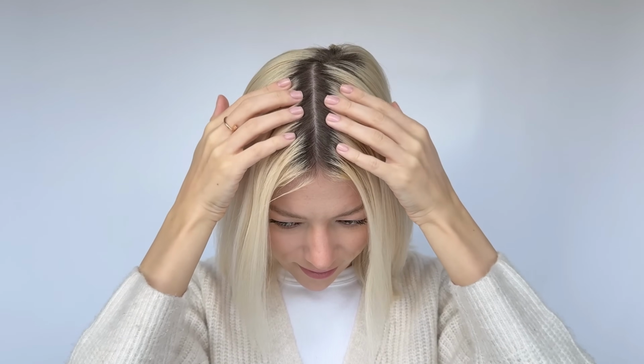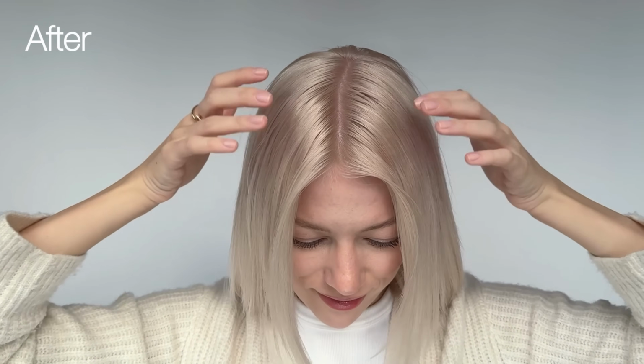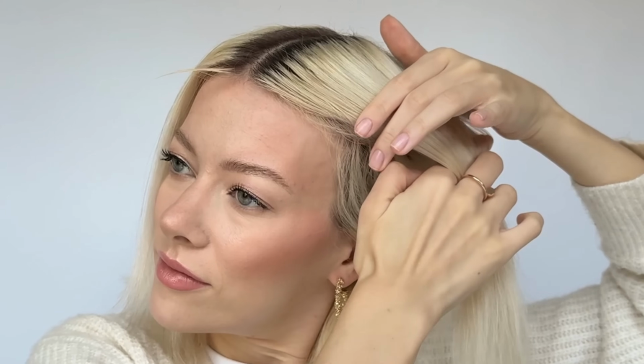So this is my before, yellowish and greenish shades with the big roots. And this is after, clear color, silver and a little pinkish. And again, before and after. Before and after. Okay, I'm just kidding. So bleaching is a long process and can damage your hair over time.